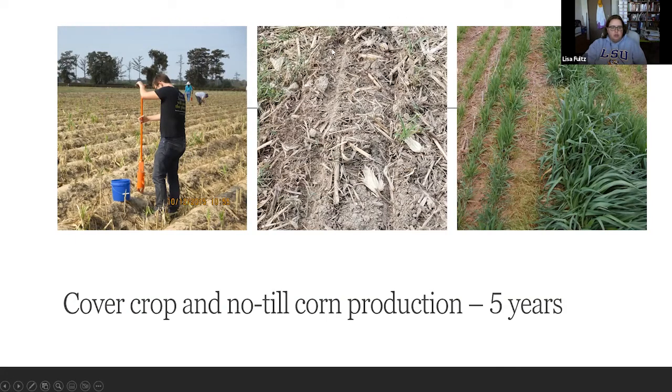This is planting into our cover crops into our corn residue. You can see all that material there on the soil surface. And this is some of our cereal rye. It's coming up in the different plots, and we get a really nice stand of material here. And we've actually been able to demonstrate that when we utilize those legumes that are bringing nitrogen into our system, we can get a nitrogen credit from that material and potentially apply less nitrogen to our system than what we would do in our standard practices.